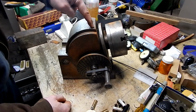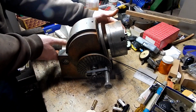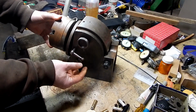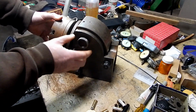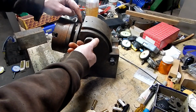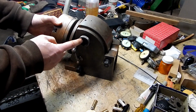So 5702, 5702, 5702. That's 3 places on this thing that are all stamped with that same number. A lot of the imports online that I looked at had this style handle, but they also used this same style handle in this location. A large majority of the ones that I saw online did not have a knob here for rotating this locking pin to come out. So that might be a kind of a clue. Some of the early Brown and Sharps had that.